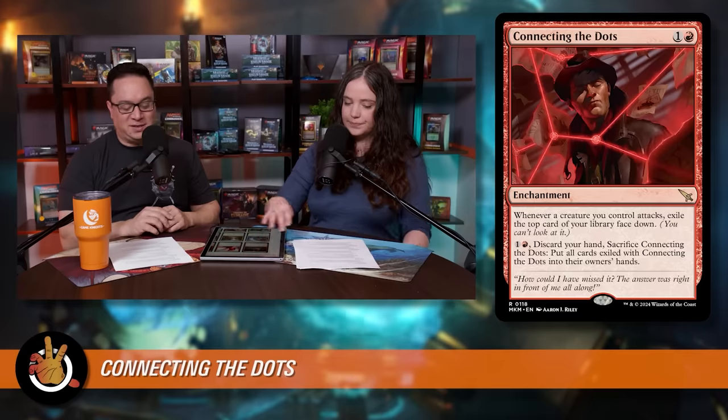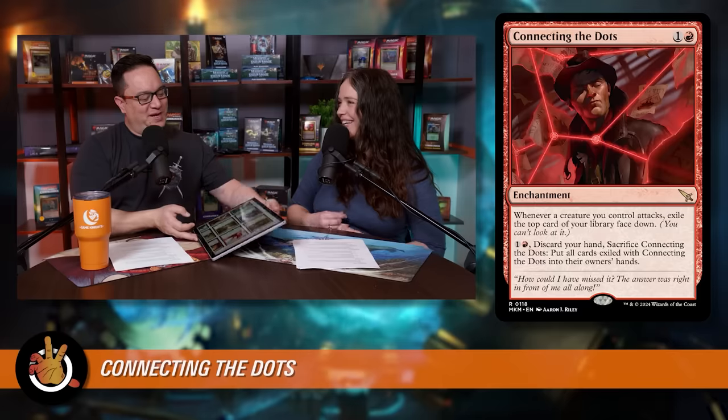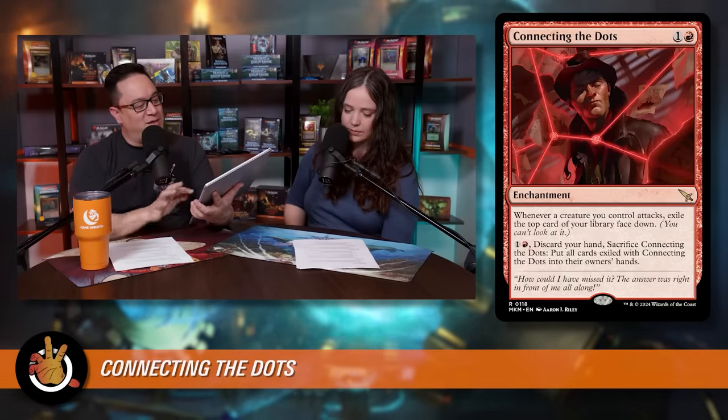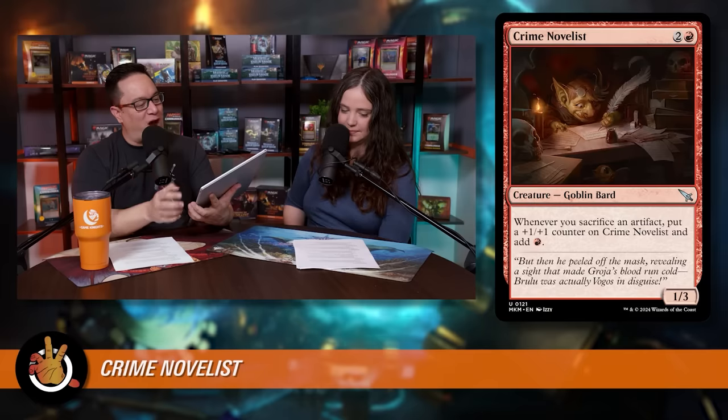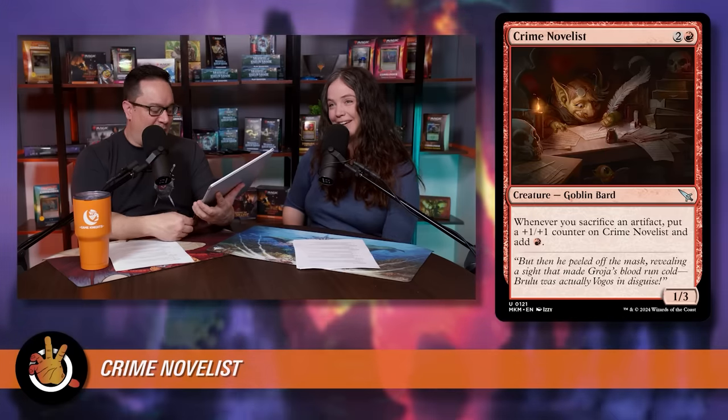Very cool. This next card's a bit of a doozy. A humdinger. It's very cute. It's caused a little bit of online discussion, you might say. A little bit of discourse. It is Crime Novelist. It is a very cute little goblin who is writing a novel. He's a goblin author. Yeah, it might be a horror novel, though.